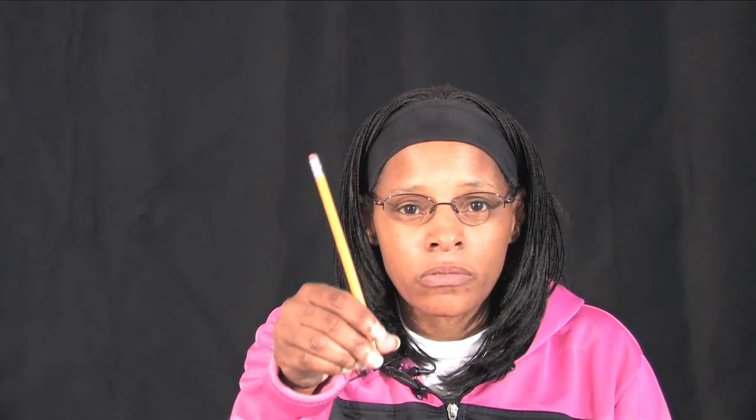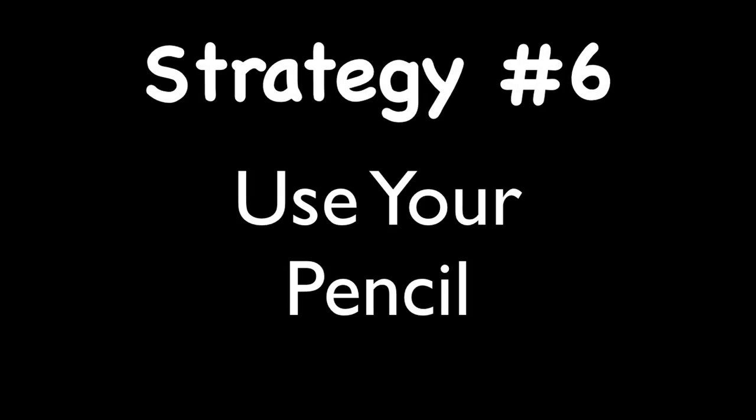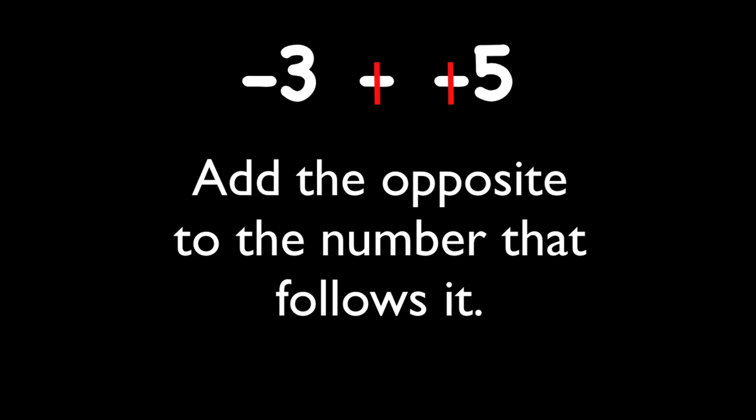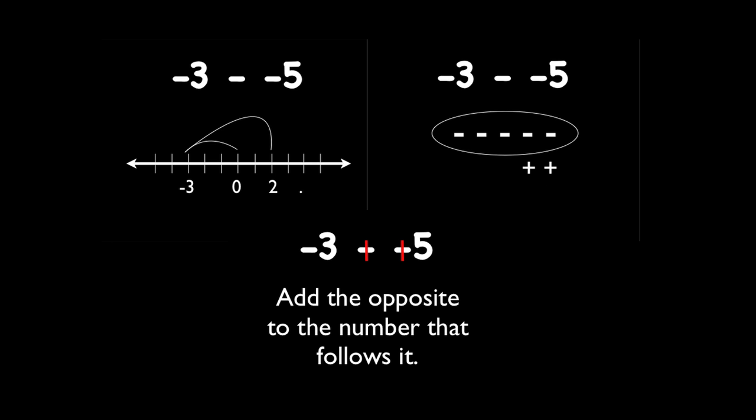Use the pencil. Take a look at this subtraction problem. Your teacher may have demonstrated how to find the answer using a number line, symbols, or a rule. Whichever method you learn, you practice using this strategy to arrive at the right answer. After practicing many times, you might begin to feel good enough that you can solve these problems in your head.